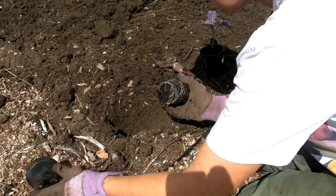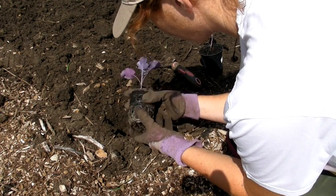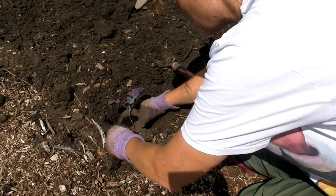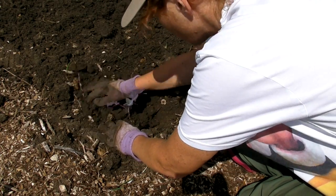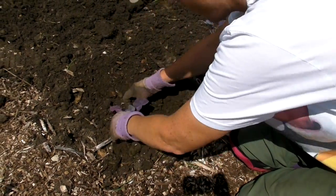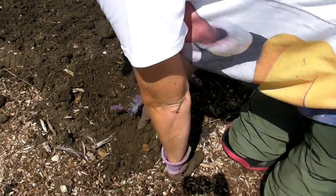So take it out of its pot, and as you can see there's lots of lovely roots growing in there, so it's ready to come out into the big wide world. Put it in its hole and then fill that hole round with compost and then firm it in.